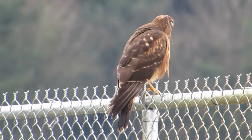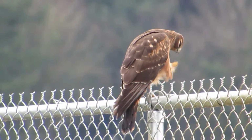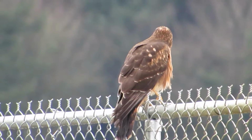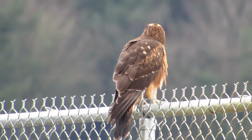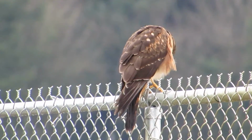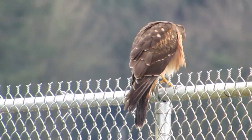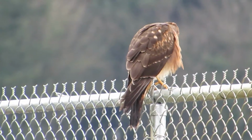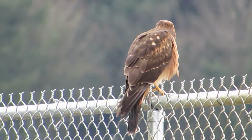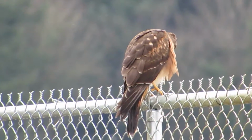But you can see her when she hunts. She sails over the marsh low and has got her wings up in the dihedral position, and she sails. Just a wonderful creature. We see a lot of birds of prey on this spot. Merlins, Coopers, peregrine hunts down here. This is the hot spot. Fragger Road South and South 204th Street.